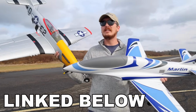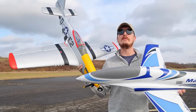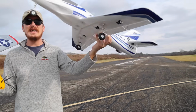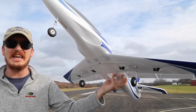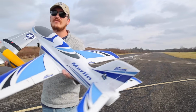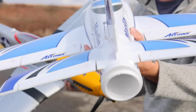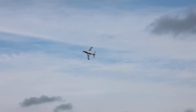Now, there's a lot to love about both of these, but really, let's focus on that price point, because this is a 4S EDF with landing gear, a steerable nose wheel. You can pop those off if you would like to, but it actually has flaps too. It does have a rudder. Some of these planes don't have rudders around that price point. The normal price of this is about $200.